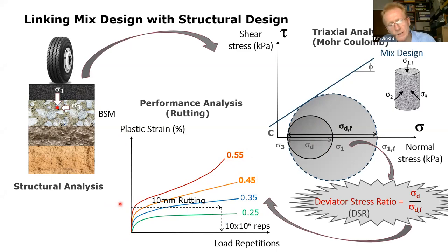So this template comes from laboratory testing. You don't need to use it in the design. Well, you don't need to redo those tests in the design. You use the values coming out of your analysis to work out how many load repetitions you can have to get to 10 millimeters rutting, if that's your limit that you're setting, which is a typical limit for a road pavement. Otherwise, you start getting ponding of the water on the road and aquaplaning. So that's the system. In other words, this deviator stress ratio that you calculate from the results that you have, the shear strength of the material, is going to determine how fast the rutting takes place.